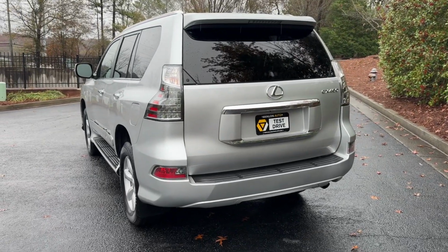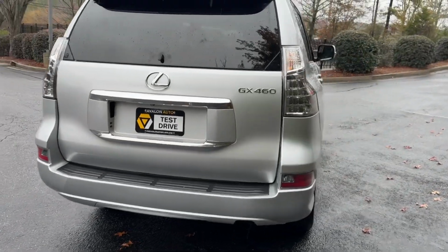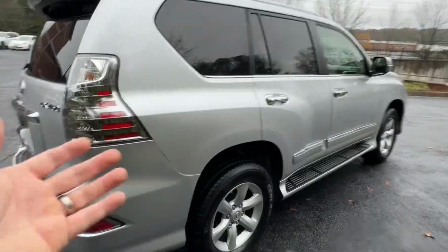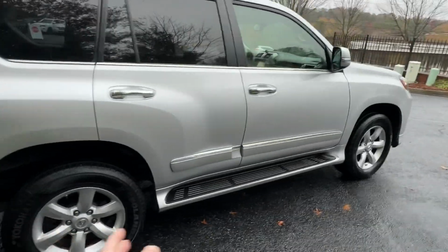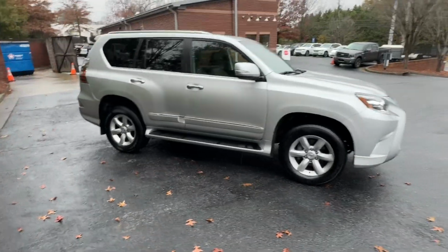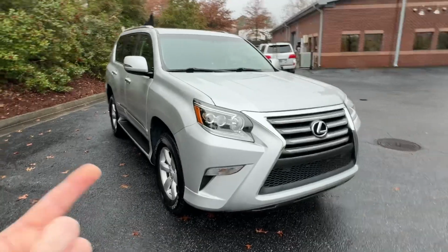Good tires all the way around it. Interior is freaking mint. Probably one of the cleanest 460 interiors I've had. Outside is super clean. Again, it just started raining, but no dings, no dents. We've already had PDR go over it. Came back from detail last night. Again, good Yokohama tires all the way around it. It is still going to service.